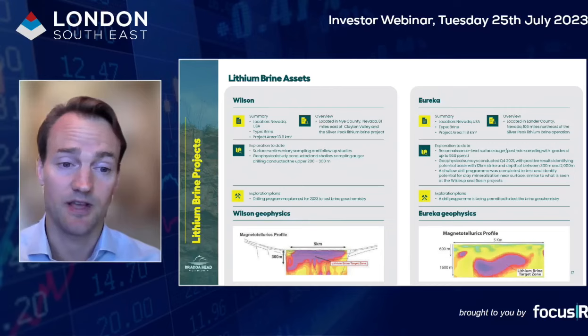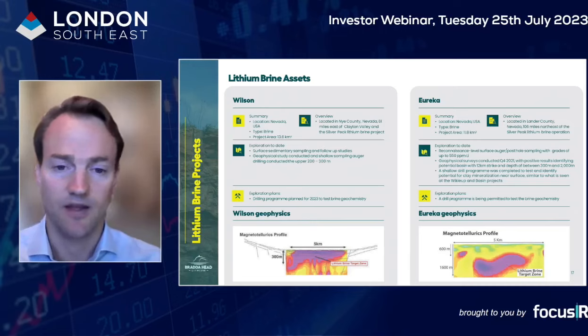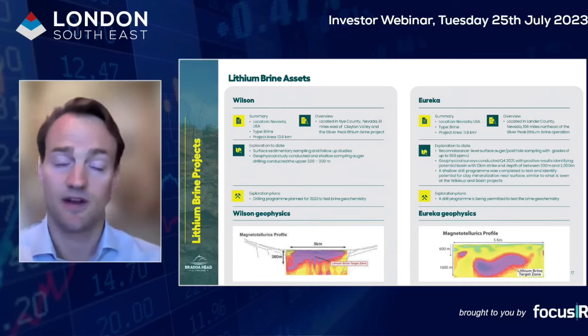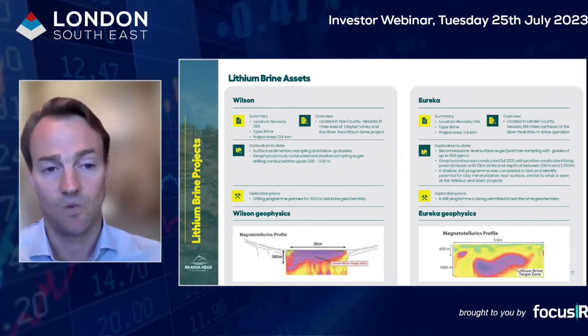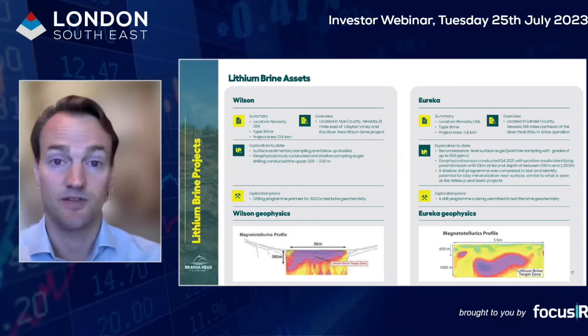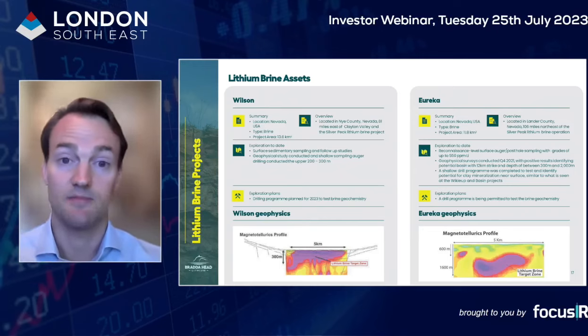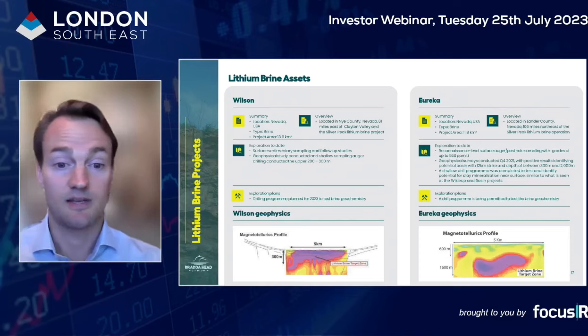You'll see this magnetotelluric scan here. You've got a clay profile, and below we have a brine, and then at Eureka, we have a brine potential there. So both of these projects, we've identified lithium at surface, and we are in the process, as I said, discussing potential for JV options of these 2 projects to develop them, whilst we focus on our near-term projects where we see most value for shareholders, which is our San Domingo Pegmatite district and our Basin project.